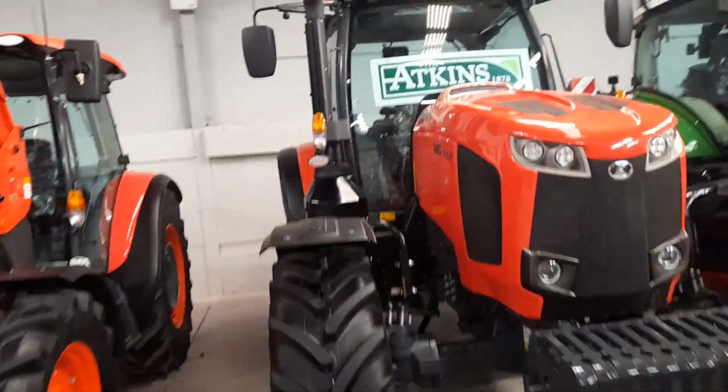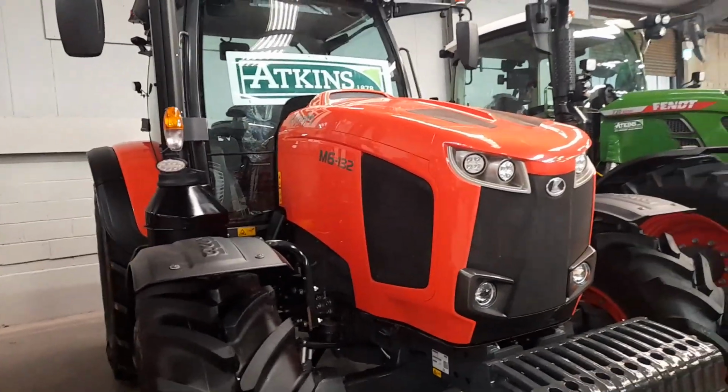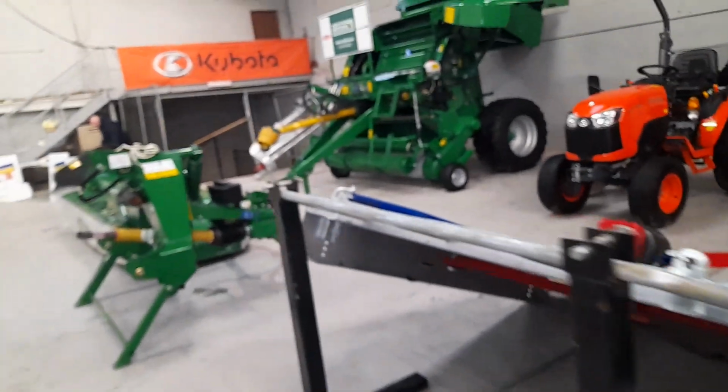They're actually a lovely tractor. I'd love to get a spin in one. I'd get a spin in one to draw a few loads of silage. Pottinger, and of course Atkins are also the agency for McHale's.